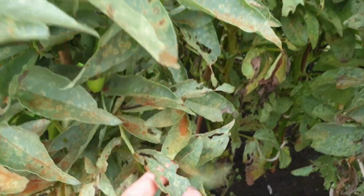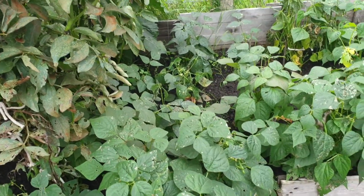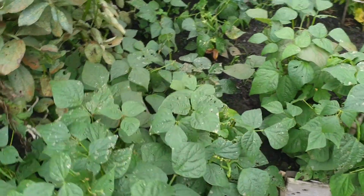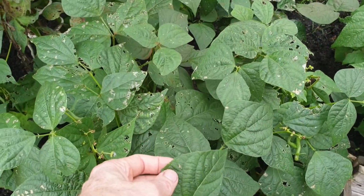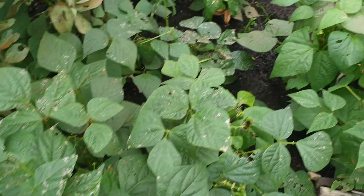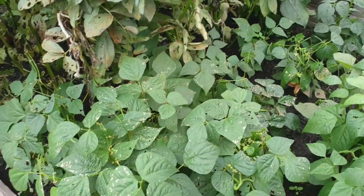Slugs, as I say, they've been hammering the stuff. That's also why I planted the potato plants on the outside as like a defense for my bean plants. Now these French dwarf bean plants, you can see the leaves are getting quite dark now because it's late in the season, whereas when they're younger the leaves are a lighter green.